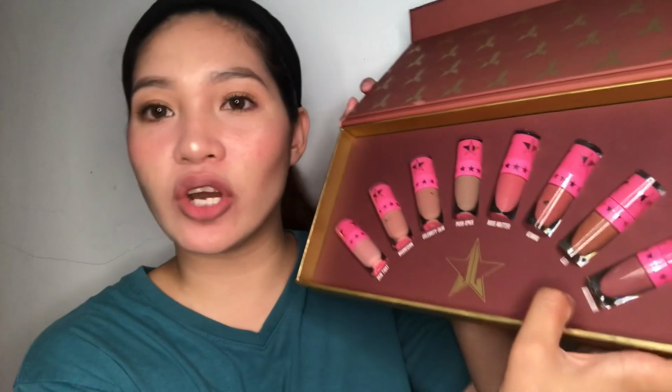So there, last but not the least, the eighth shade on this collection. It's Androgyny. This is also one of their best sellers. So, parang mauve, nude, charva, kineme, ganun siya. So, swatch na natin siya sa likod ng aking kamay.